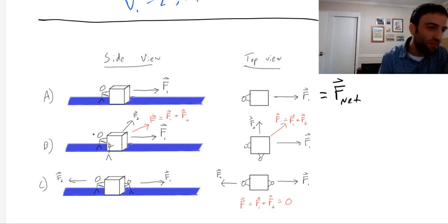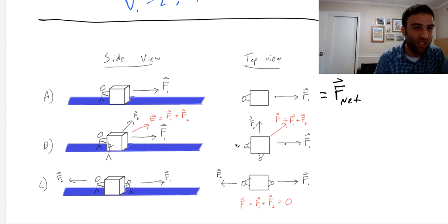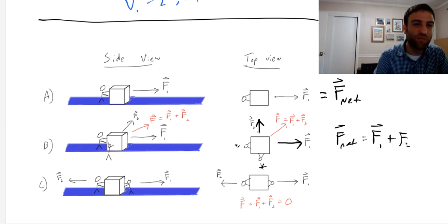Okay. Now, in this situation B, we have two people that are pushing in two different directions. So I have person one, over here, pushing this much in the direction to the right. I have person B over here pushing this much in the direction which is up on this top view. And the net force you can get by adding these two vectors together. And so the net force here is just the sum of these two forces.